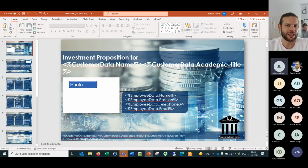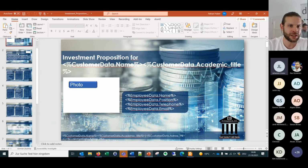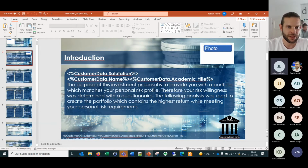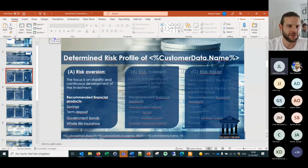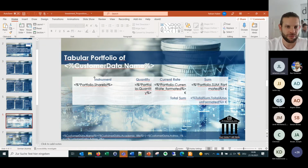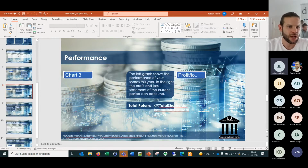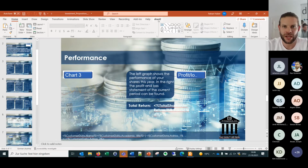So here again, I'm just within the add-in. That's the add-in for Office. The desktop version is just to design your templates, but you can also generate documents locally. And you see here some blue data feeds for images. We have some text, you see the tags for the customers. Then we have different risk profiles, for example, and some proposals for different shares and so on. So there are a lot of possibilities. We even have some charts. And what you would like to do is generate this one.